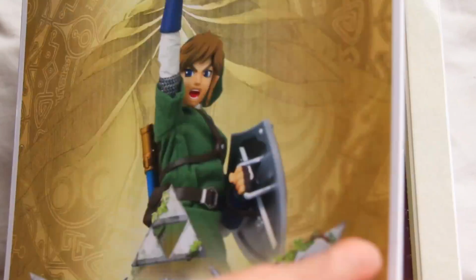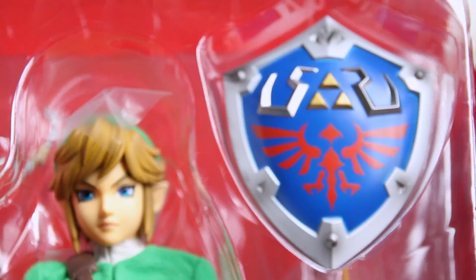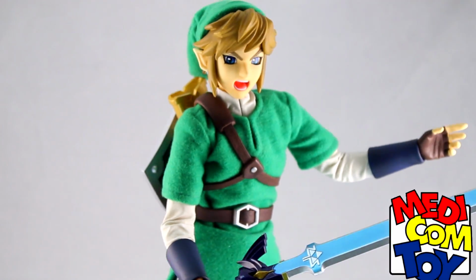Now, Medicom, you probably remember from our various mentions of Bear Bricks and Q Bricks. They also do a line of 1/6 scale collectible figurines, and this is probably one of the more expensive Zelda purchases you can make. How does he compare to the other Skyward Sword figurine that we featured from Figma? This one's much bigger. This is a supersized version of that, you could say.